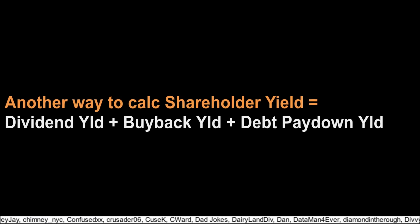Another way to calculate shareholder yield is by taking its dividend yield and then adding in its buyback yield and its debt paydown yield. Buyback yield is just the percentage decrease or increase in shares outstanding. If a company's shares outstanding are declining, then that would mean its buyback yield is increasing. For example, assuming a stock has averaged 90 million outstanding shares during its most recently reported quarter and averaged 100 million shares outstanding during the same quarter a year prior, the buyback yield would be 10%. To calculate debt paydown yield, we calculate the percentage decrease or increase in debt relative to market cap.